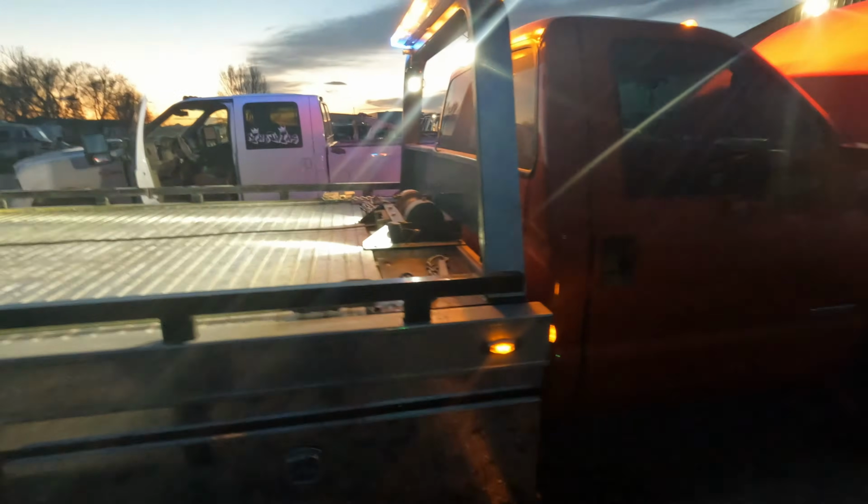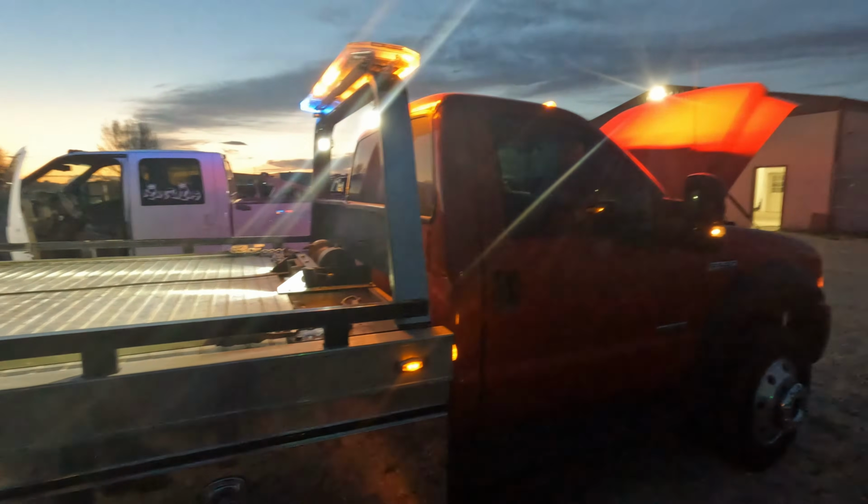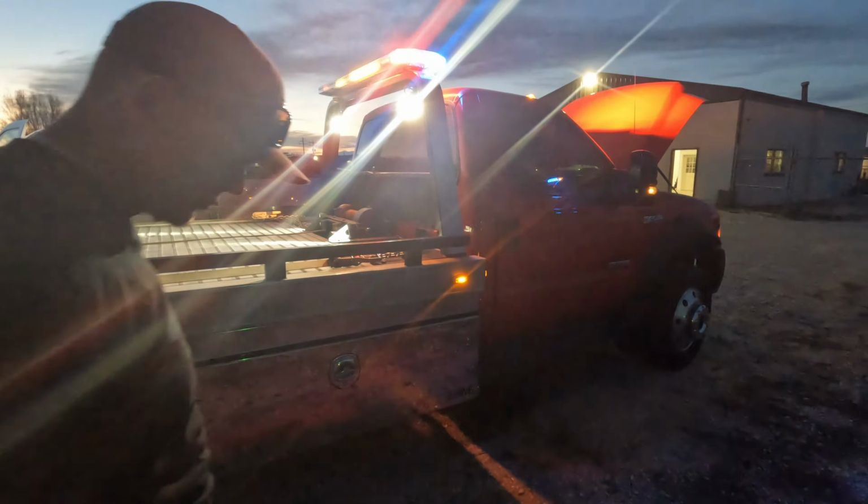Brand new $2,000 polished toolboxes, light bar, LEDs. Good tires all the way. You can bet your sweet little life we're gonna get in some serious trouble with this thing.